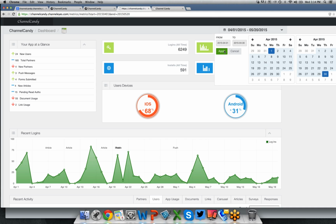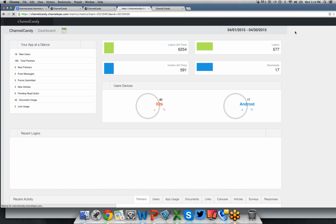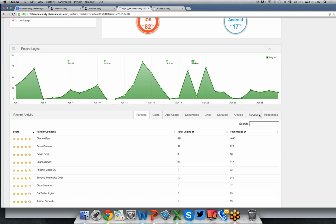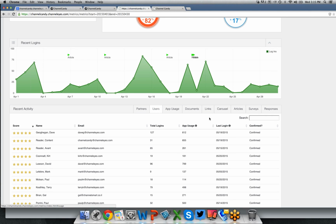Because what I want to show you here is, it used to be that our user count always showed you all the users for the entire history of your app, regardless of the date range that you selected. So although that was handy in some instances, because it always gave you all of them, it made it very difficult to see who were the users that were actually in the app during the date range selected. And we know a lot of our customers, if not all of them, think month to month and do things on a month-to-month basis. So there, we've rerun that for ChannelCandy. And of course, this is the partners.